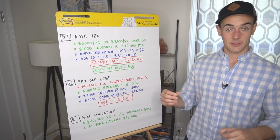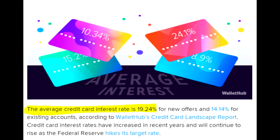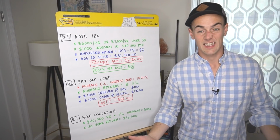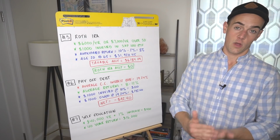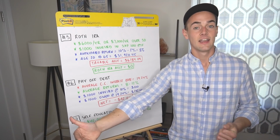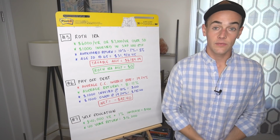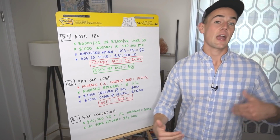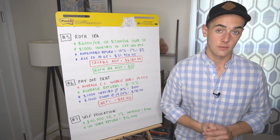But a lot of people out there have credit card debt. We know the average credit card interest rate is 19.24%, and average returns from investments out there, depending on what you're investing in, range from 8 to 12%. So if you had $1,000 in credit card debt and then you also had $1,000 invested, odds are you're paying more in interest than you're actually earning as a return from that investment.